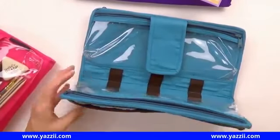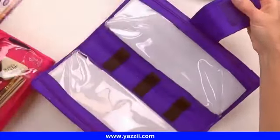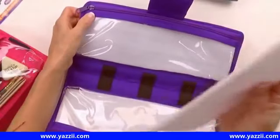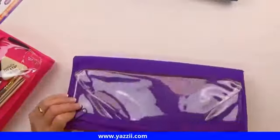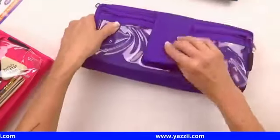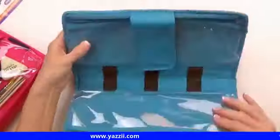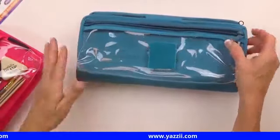In fact, here's one I haven't opened yet. I wanted to show you that on the inside here, I have not taken out the foamy inserts. It'll come with those foamy inserts on all 4 pockets to protect them during shipping. All right, so there's a purple one and there's a blue one. There's supposed to be a green one. I don't have it yet, but I might have it one of these days.